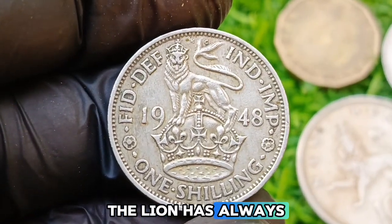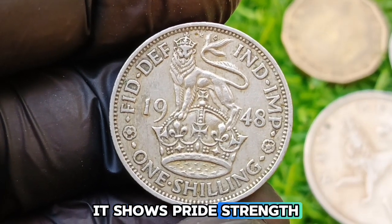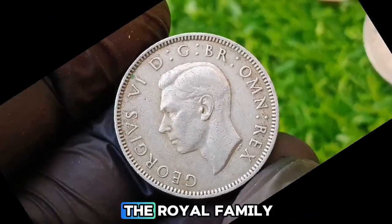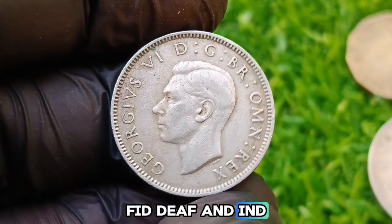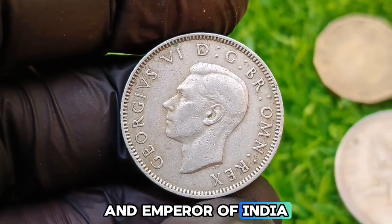The lion has always been a powerful symbol of Britain. It shows pride, strength, and leadership. The crown under the lion represents the king and the royal family. Around the design, there are also more Latin words, FID DEF and IND IMP. These mean good defender of the faith and emperor of India.